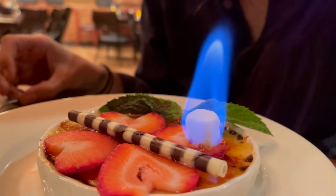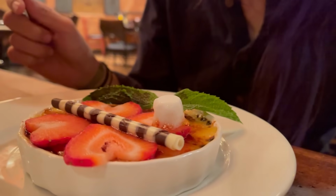What is this little flame? What did you wish for? The same thing I wish for every time. More adventures in the Toyota Corolla hatchback.